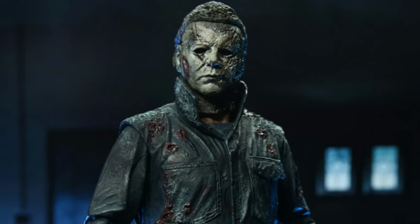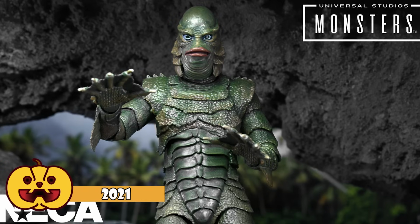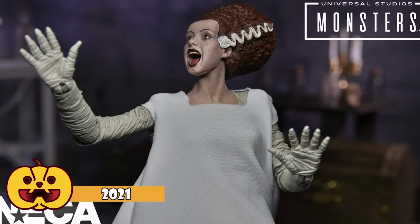NECA continues to produce horror figures though, especially as new movies come out, with a Halloween Kills version of Michael Myers coming out any day now. They also started in 2021 to produce Universal Monster figures, and that line has been a massive hit, both from a financial standpoint and also just from an execution standpoint.